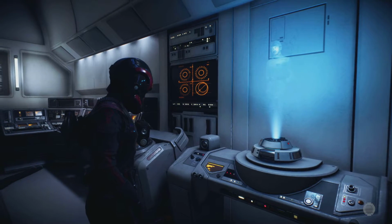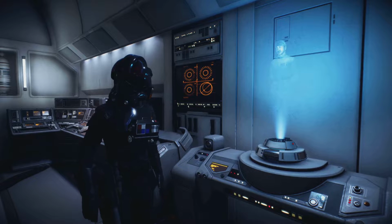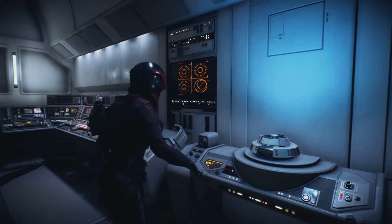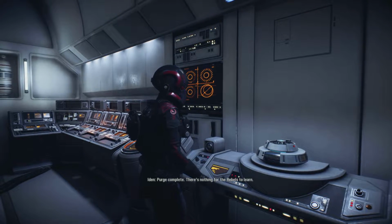This is Buckley. We have new orders. The Imperial fleet will move to the far side of Endor. There we will wait for the rebels to attack. Then. Purge complete. There's nothing for the rebels to learn.